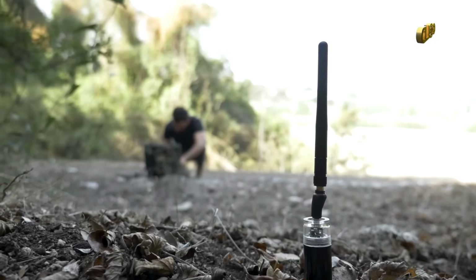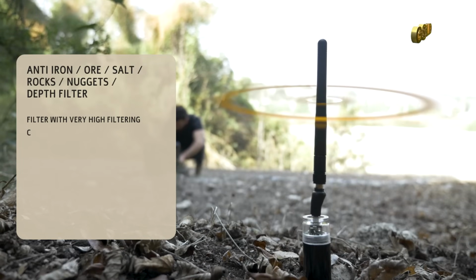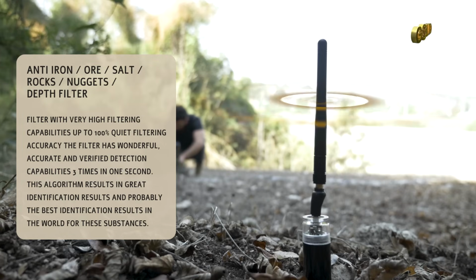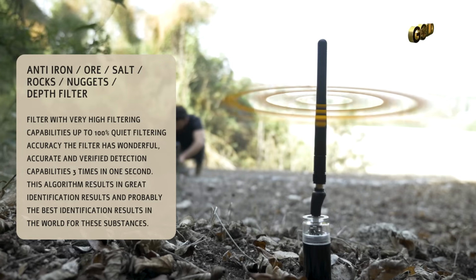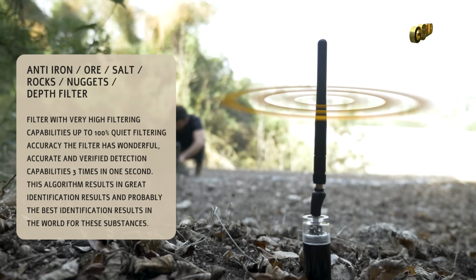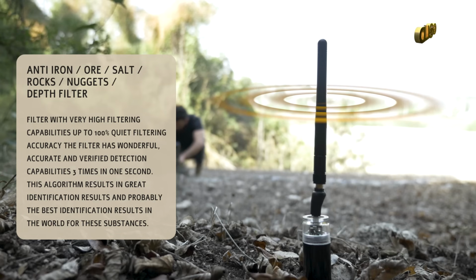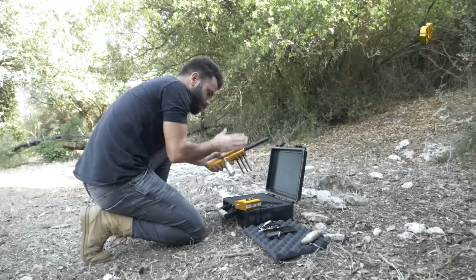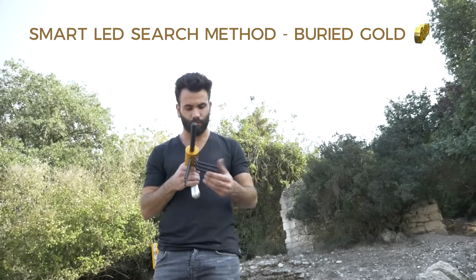Filter with very high filtering capabilities, up to 100% quiet filtering accuracy. The filter has wonderful, accurate, and verified detection capabilities 3 times in 1 second. This algorithm results in great identification results and probably the best identification results in the world for these substances. Our operator chooses a method of searching for buried gold.